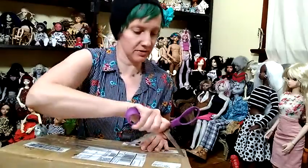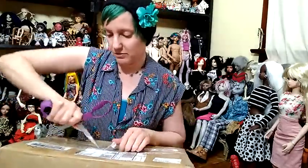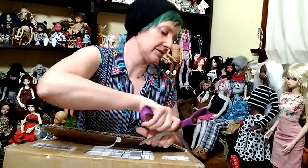I have my other two girls over here to the side, Coco Prowess and Cinnamon Journey Alternate. I will show you a closer up picture of them because the last that you saw on the video was their box opening. And they just had their underwear set on.